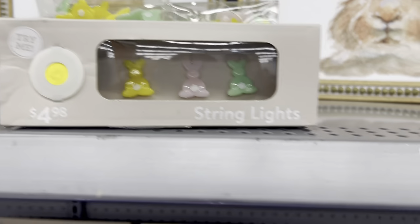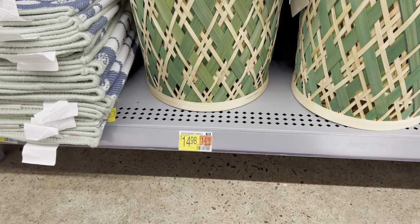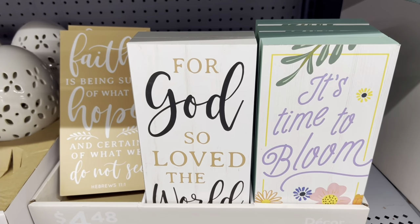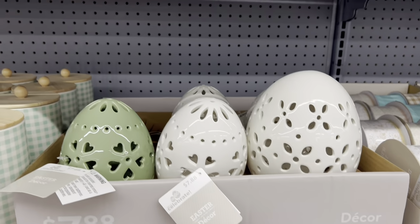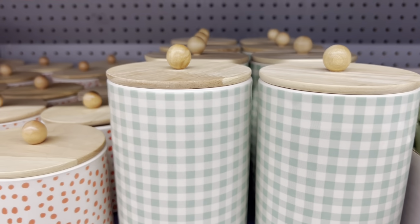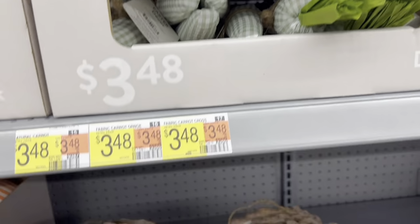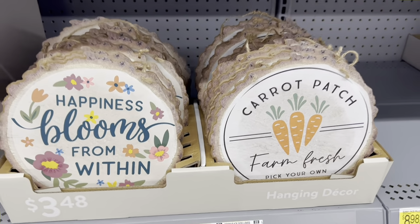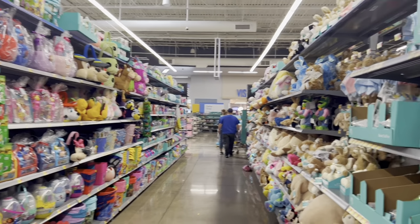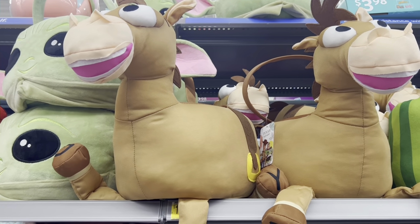Bunny lights, $4.98. Wicker baskets, $14.98. Table decor. Ceramic eggs. Oh, these are pretty. These little canisters, $6.98. Those would be pretty. Wow, the Easter aisle just keeps going on and on. Easter baskets are a lot different than from when I was a little kid.